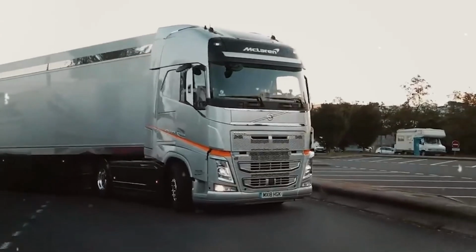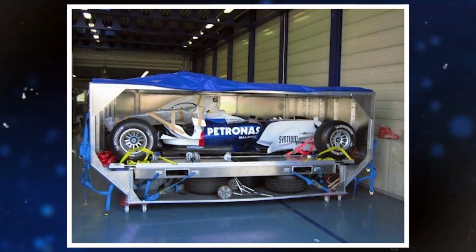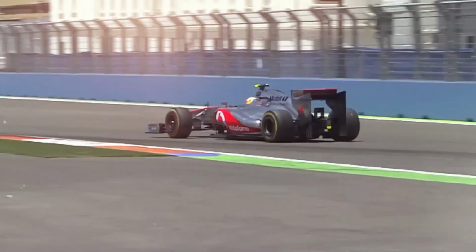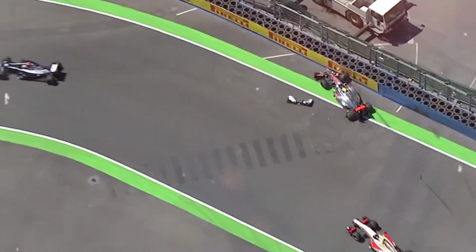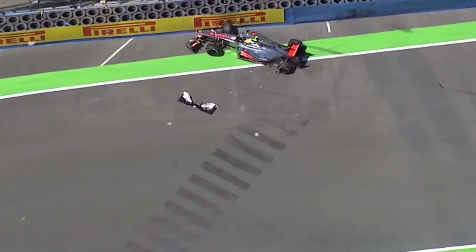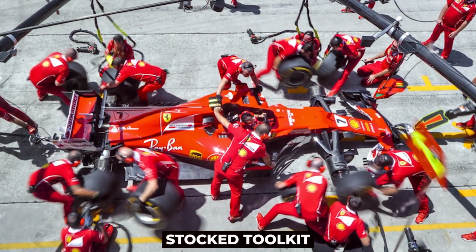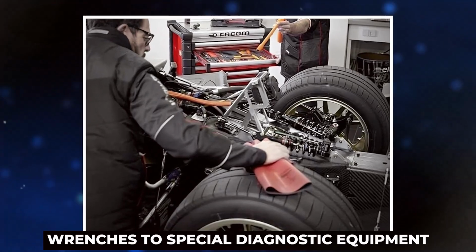The cars themselves are packed with precision. After all, Formula One cars are finely tuned machines that require delicate handling during transport. In addition to the cars, teams bring with them a whole range of spare parts in case something breaks or needs replacing during the race. Every team has a fully stocked toolkit, which includes everything from wrenches to special diagnostic equipment.